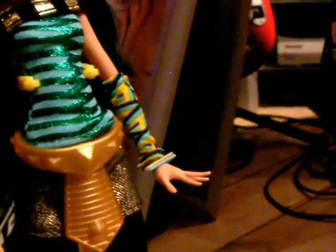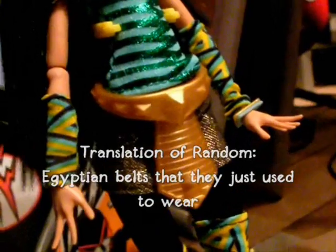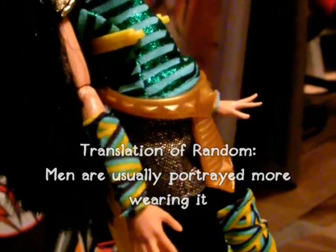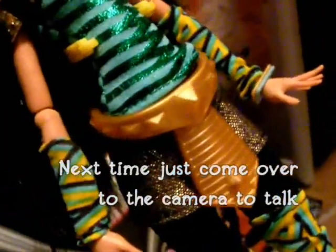Okay, and then her belt. I'm not really sure what to say about her belt because Random is the Egypt expert. Would you like to say something about her belt? It looks like the stereotypical Egyptian belts that they just used to wear. Covers the groin area, and so it's usually a man belt then? Men are usually portrayed more wearing it, I think. But I think it looks fine. It does. And then it has what looks like more gems coming off of it. Studs going around the back.